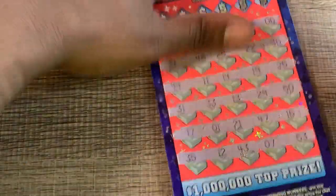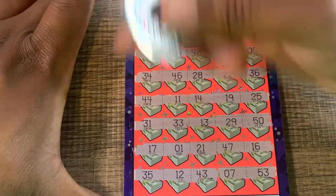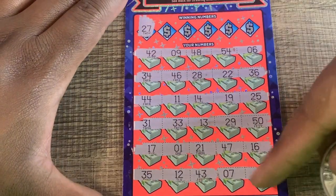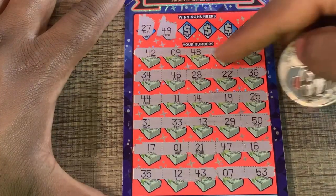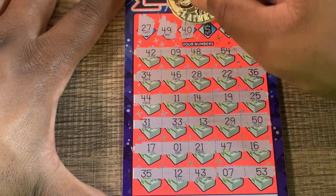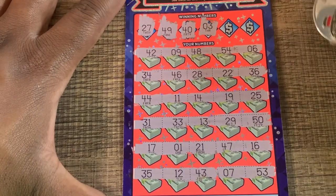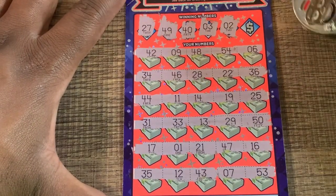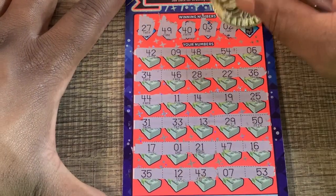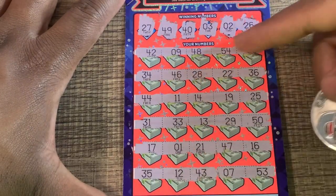Multiplier. At this point, I'm starting not to expect to see a multiplier. 27. We got a 47, a 7, and a 17. A 49. We got 48. No 49. 40. We got 50. Nope. A 3. No 3. How about a 2? We got a 1. And last number is a 26. A 29. No, 4 in a row, no wins.